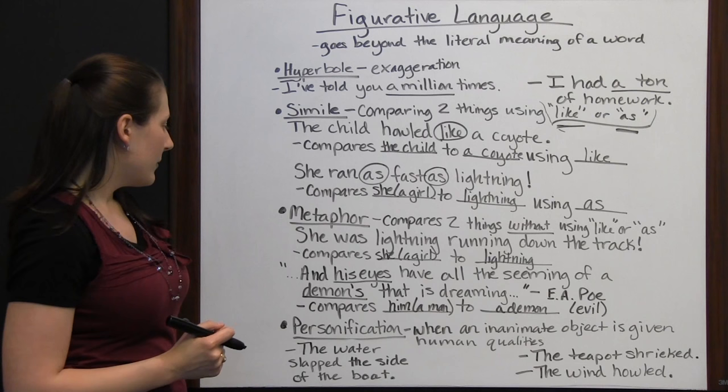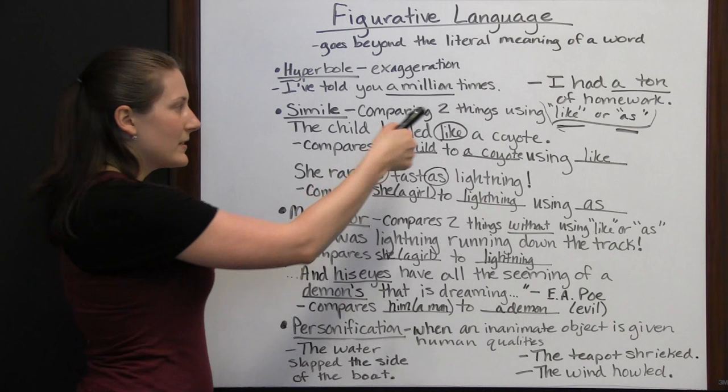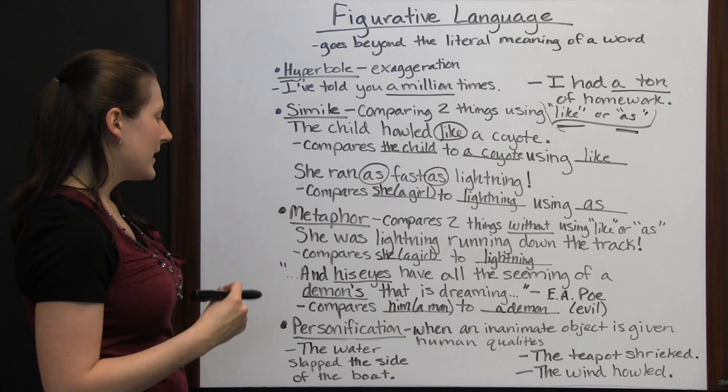So in poetry, your figurative language may not always pop out at you if it's a metaphor. A simile is pretty easy to spot because you'll see like or as, but a metaphor might be a little trickier. So just look for what two things are being compared in that sentence or that phrase of a poem.